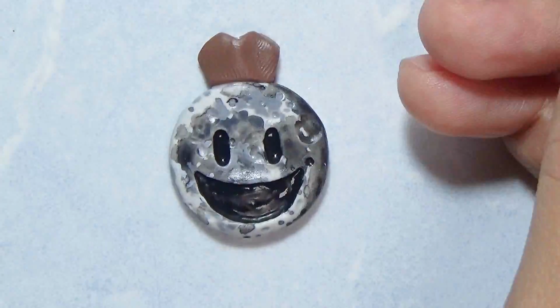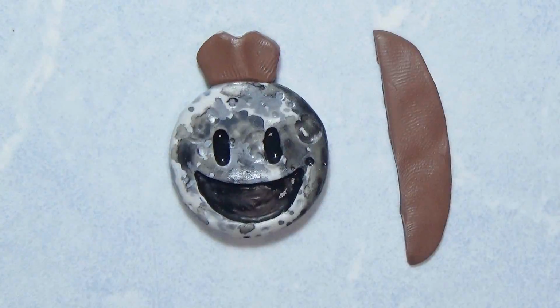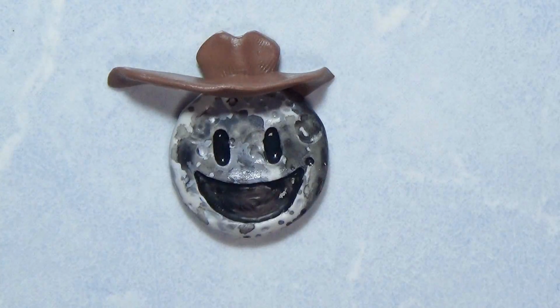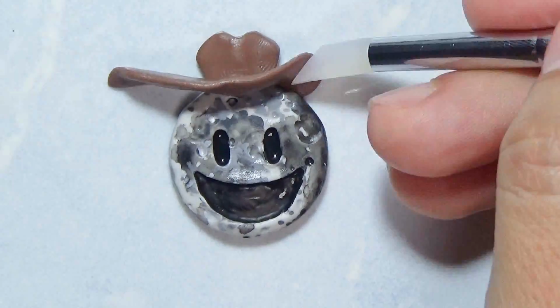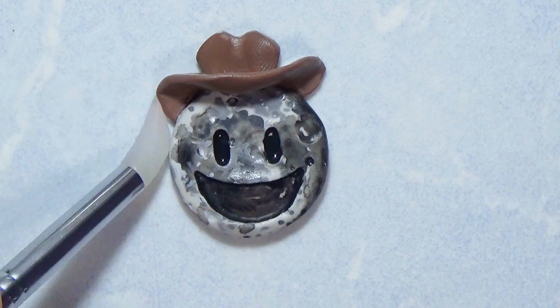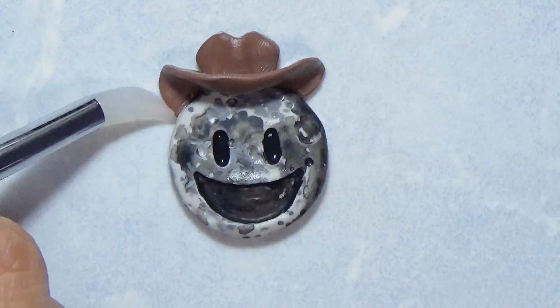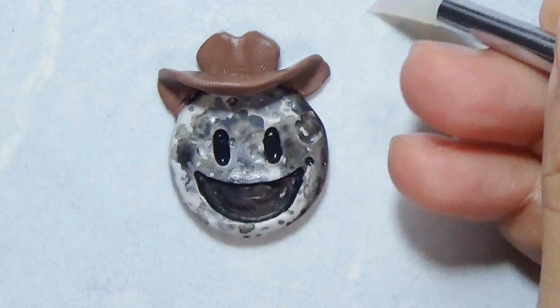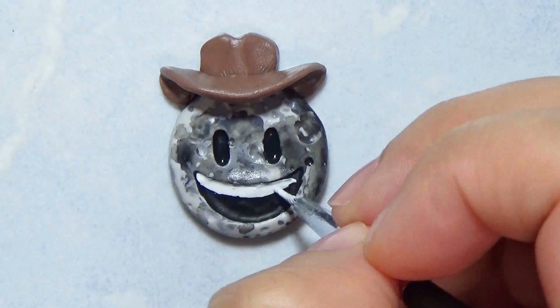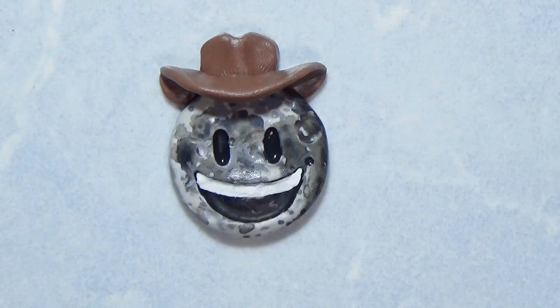So we're gonna go ahead and add the Earth's moon. If it looks familiar, it's because it's our moon. But I'm gonna go ahead and do a little cowboy hat on it. I haven't done this emoji, and I was like, you know what, let's give it a try. So I tried my best to do the hat. It looks like one size. I kind of went back and fixed the sizes, but here is our moon. It's like a little cowboy.